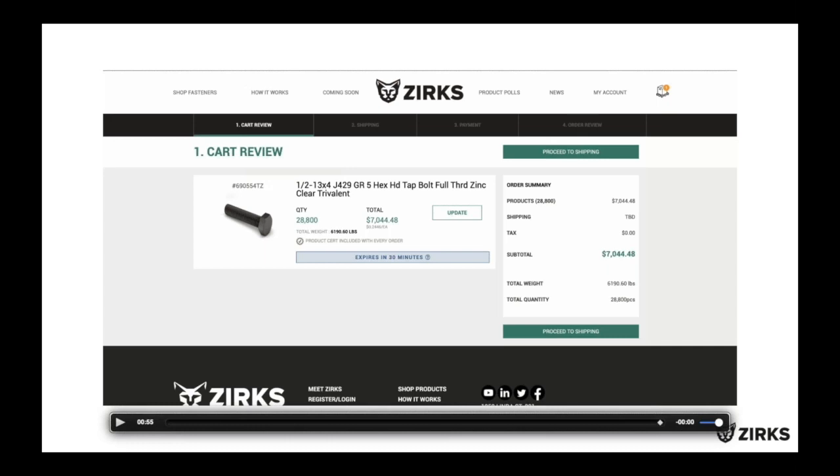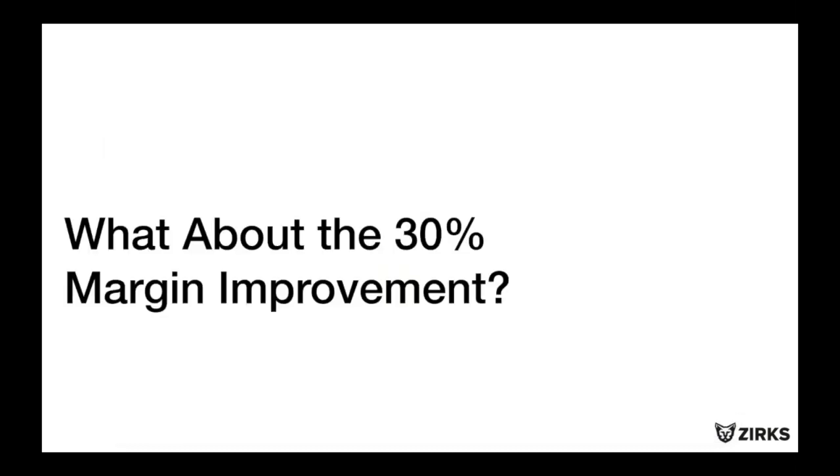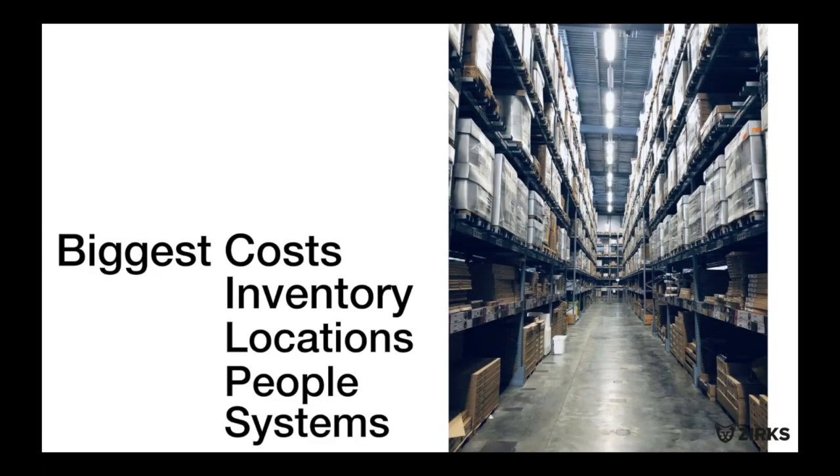So that is basically how the site works. So now we enticed you to come into this to talk about this idea of 30% margin improvement. And again, I'm not a finance guy, but I understand this very, very well. So why can we do this, and where's that 30% come from? It comes from getting rid of all of the costs associated with a warehouse operation.